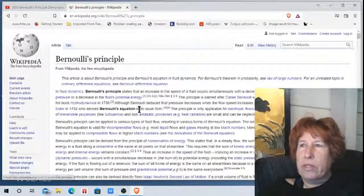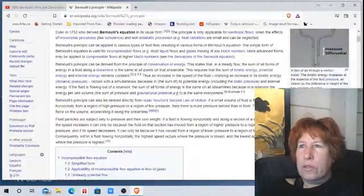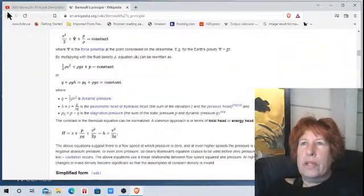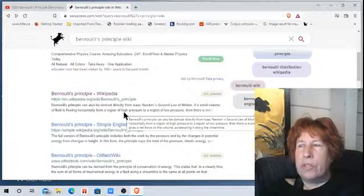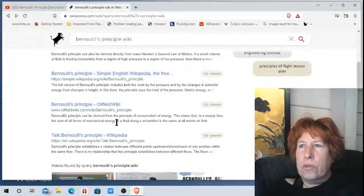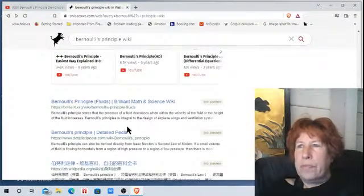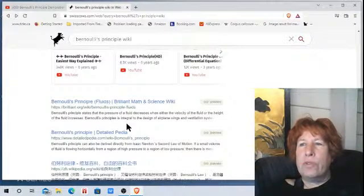If a small volume of fluid is moving horizontally, all right, now it's all complicated. All right, I'm just going to get this short version. If a small volume of fluid is flowing horizontally from a region of high pressure to a region of low pressure, well, I don't know. I'm not finding it in an easy to explain thing, but you guys can look it up. It states that the pressure of a fluid, including water, I guess, or air, decreases when either the velocity of the fluid or the height of the fluid increases. So the pressure increases when the velocity increases.